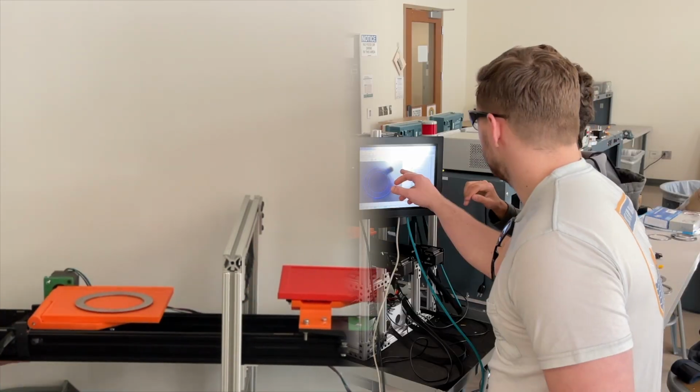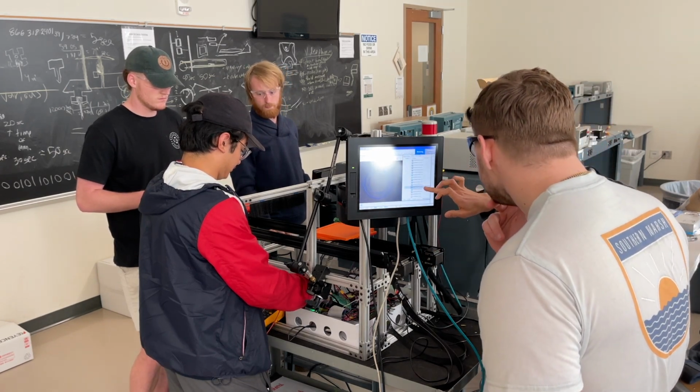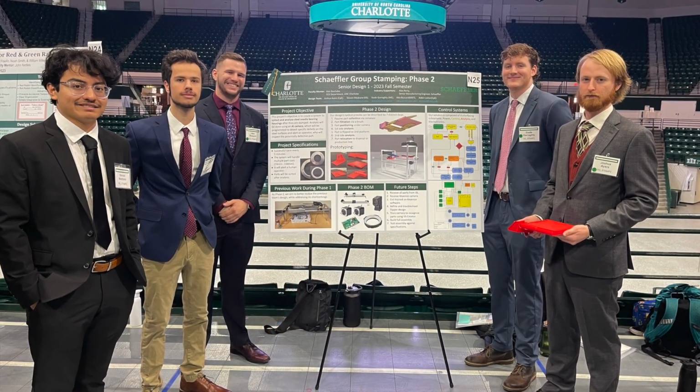We have worked together to provide Schaeffler Group with a prototype analysis system using an AI camera that can be utilized during everyday operation at their Fort Mill 1 plant.